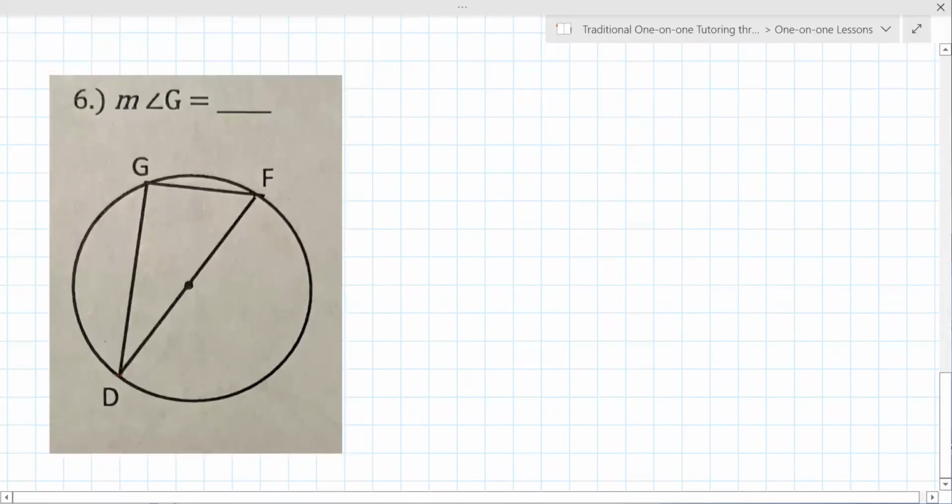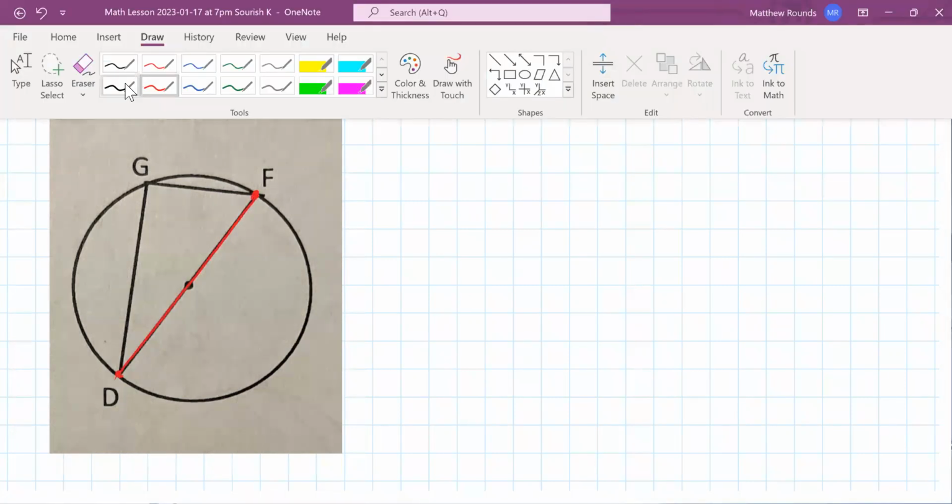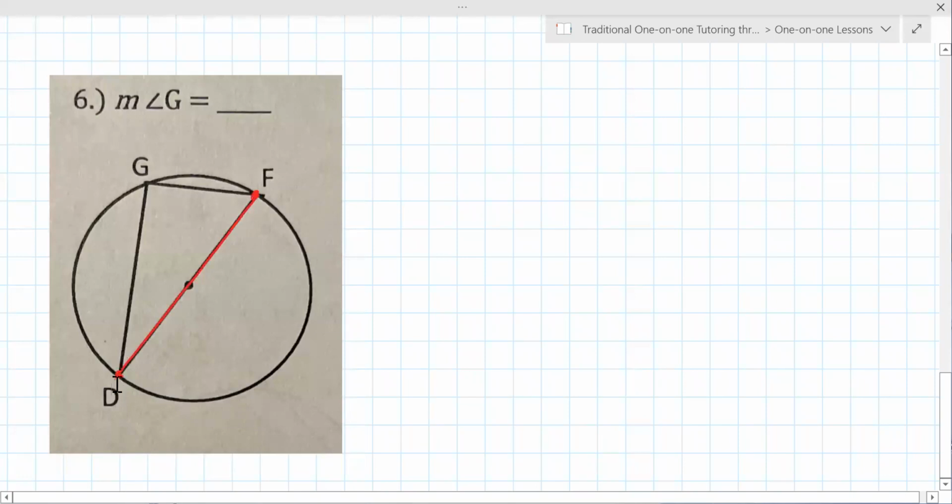All right, what is DF? What is D to F? What's the name for that? D to F. I know that. We just did this D to F a minute ago. That is the diameter. Very good.